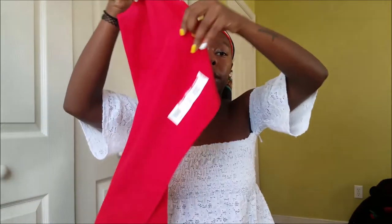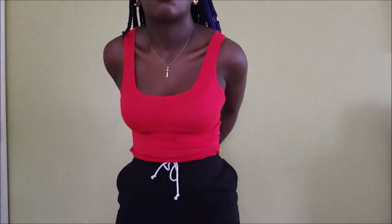First, I got this tank top, really basic, full-length tank top. Really nice color, really nice material from Walmart. And I also got this orange one.